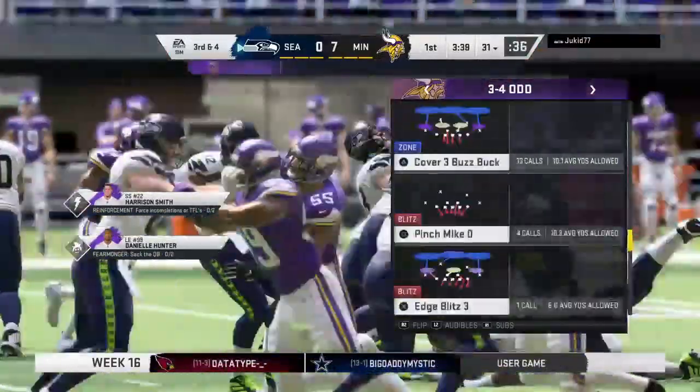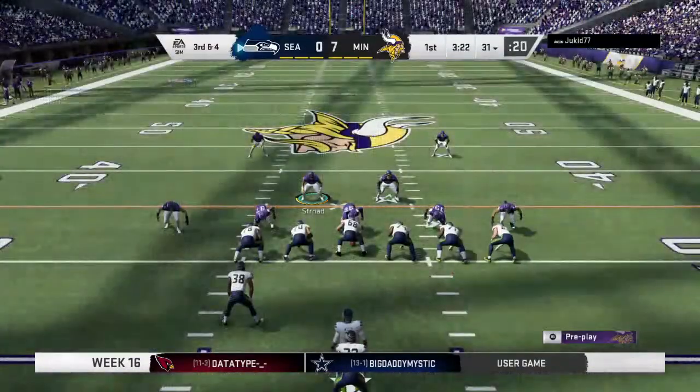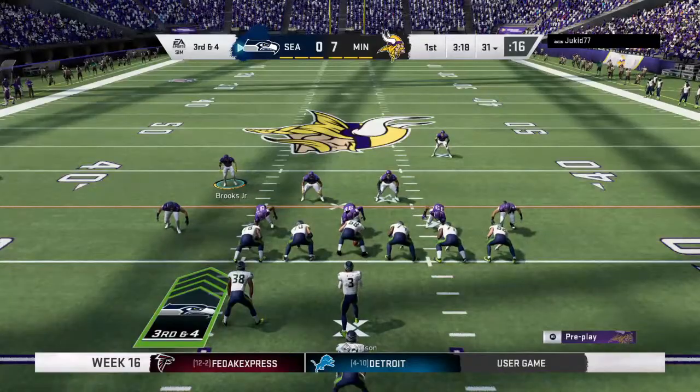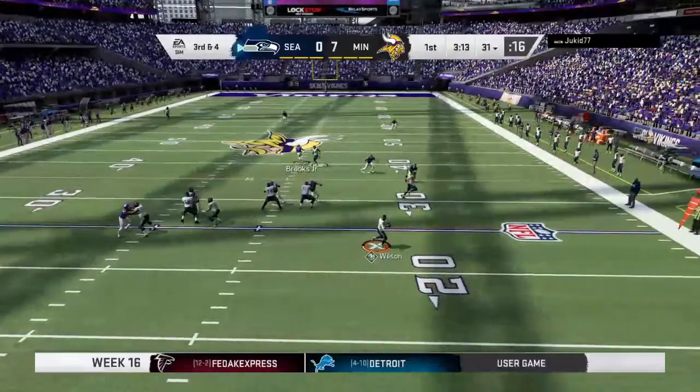They follow up the gain of 5 by only getting 1 there on second down. That didn't appear to be a run blitz. He just darted in once he saw the run develop. That appeared to be a case of see ball, get ball. Here's Wilson.